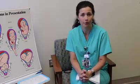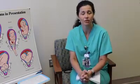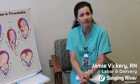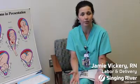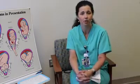Sometimes if your water's broke or if you're contracting and your cervix is dilated, then at that point the doctor will give us the orders and we'll actually admit you to our labor unit. This unit is a locked unit. It's a 10-bed LDRP. That means labor, delivery, recovery, postpartum. So this unit's designed for you to do everything here in our department. You'll labor in the room, you'll deliver there, and you'll go through your recovery and your postpartum phase.